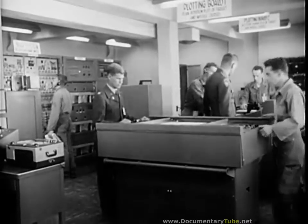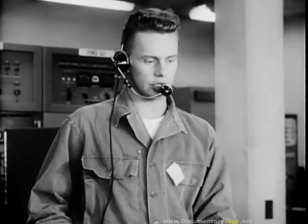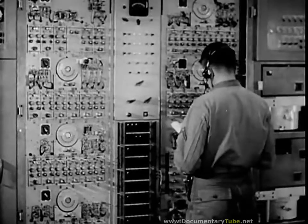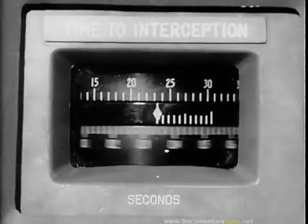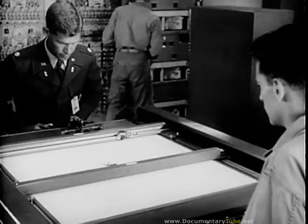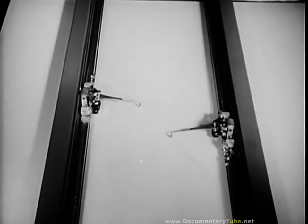In the control center, the positions of target and missile are indicated on the scopes and traced by recording pins as the computer feeds command guidance instructions to the missile by coded radar pulses. The Nikes carry radar beacons to permit more positive tracking than is possible from only skin reflection. And then, the kill.